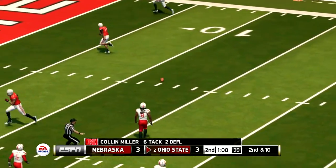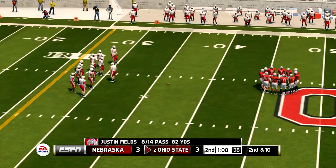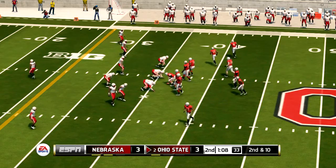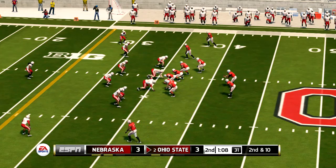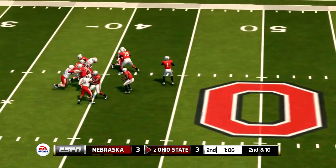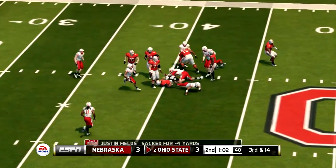Strike to his receiver, no good. From the 36-yard line, second down. Easy. Kill. He scrambled. And they get the sack.